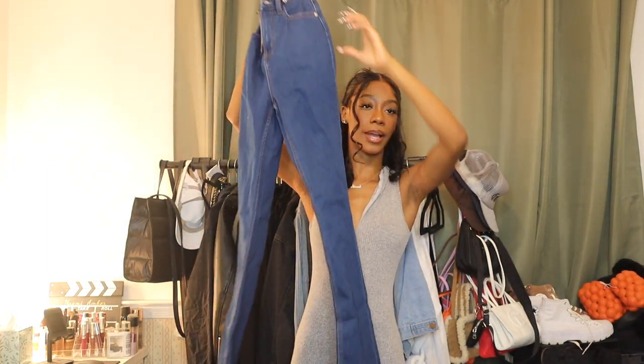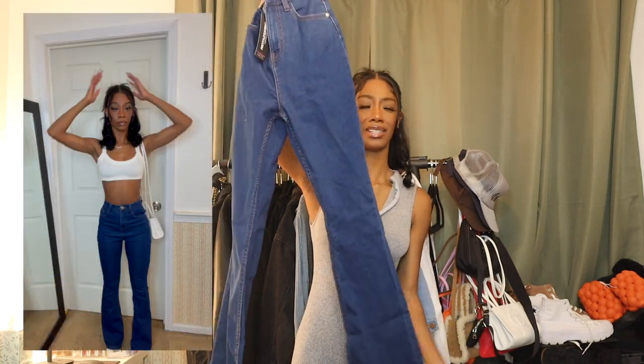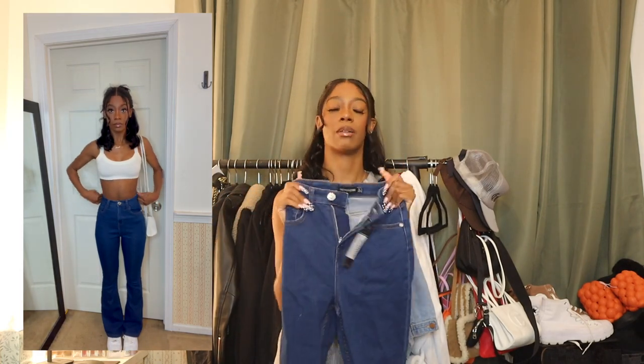And then last but not least, I just got these jeans. Again, these are going to be for my trip coming up. They're just these flare jeans. I don't think I have any jeans in this color. Really, I think this color is pretty nice on me. I usually don't gravitate towards dark denim or darker denim. But, you know, I'm going to give it a try. I think it'll be nice with a nice white top and some white shoes. Very calm, not too much. But that is all that I have for this haul.